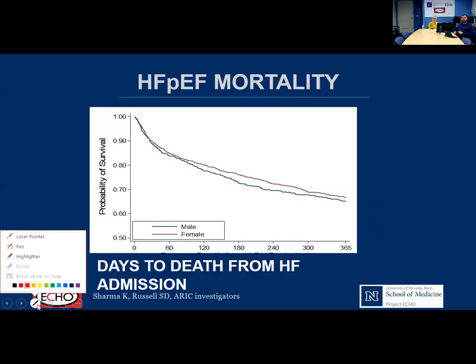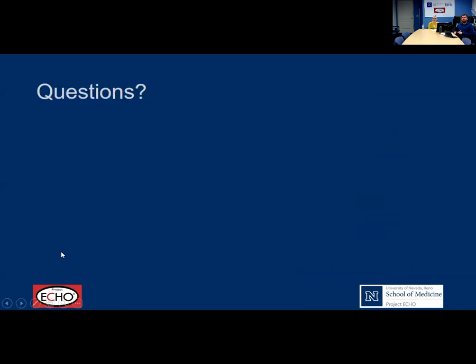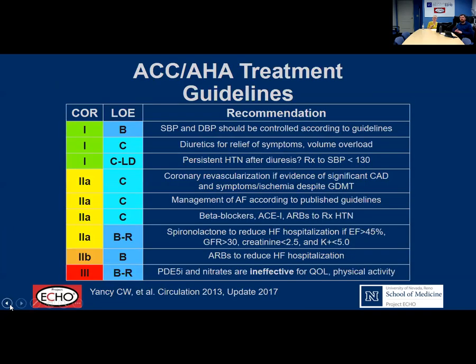Oops, sorry, she's trying to give me a control. Oh, backwards, that's okay. We gave it away. There we go. You all can see where they're trying to give me a laser pointer here. Okay. There they are.